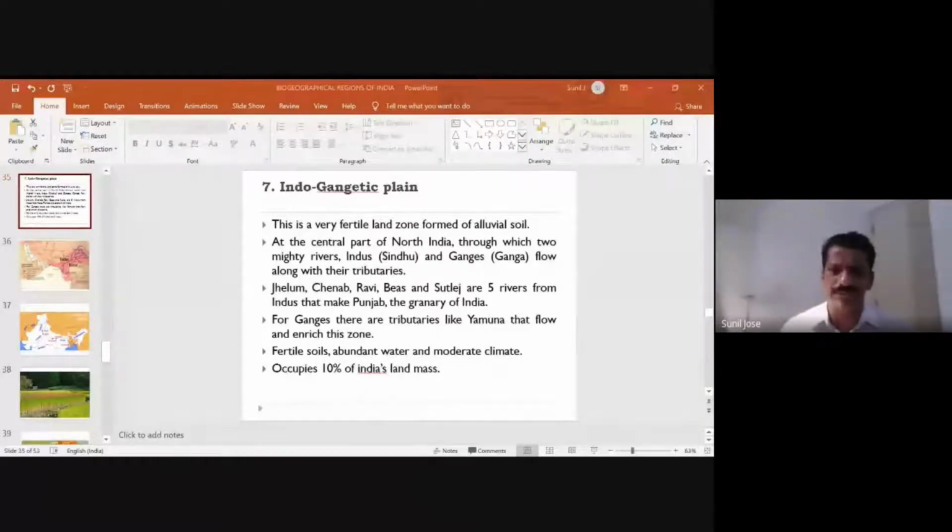In the case of the Indo-Gangetic plain, it has several major rivers. One is the Indus, the second is the Ganga, and the Ganga and Indus have a lot of branches or tributaries, and the regions around these tributaries are characterized by alluvial soil. So that is the principal feature of the Indo-Gangetic plain.